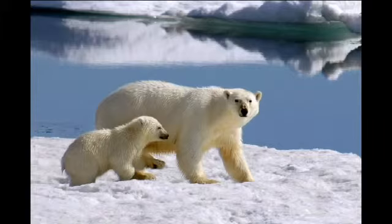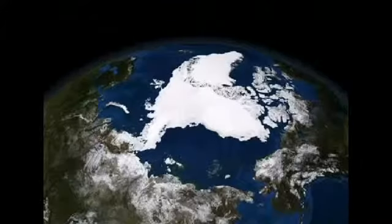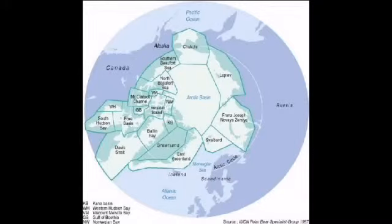And we're interested in what questions you guys might have about polar bears. We've got a map that shows you the Arctic Circle, because obviously polar bears live in the Arctic, and this next map shows you the different populations of polar bears as they herd out into different areas.